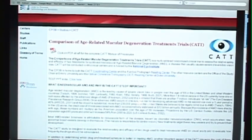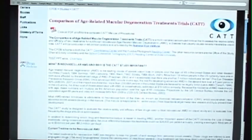Our objective was to study two drugs that are available for the treatment of wet AMD. One drug, Lucentis, had been proven in clinical trials to be extraordinarily effective in the treatment of wet AMD. A second drug, Avastin, had not been tested in clinical trials but was being widely used by ophthalmologists for the treatment of wet AMD. And we wanted to find out if Avastin was indeed as good as Lucentis.